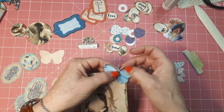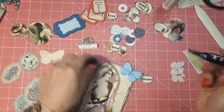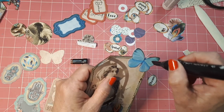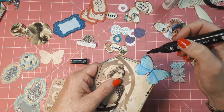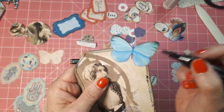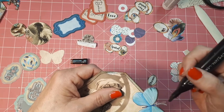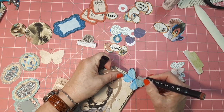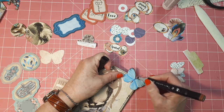Okay. I think I have them together. Yeah, I did. Let me just do this. But yeah, with the scan and cut, you can cut out butterflies like this, even with these little parts. I think it's pretty cool that it's even possible. I couldn't do this with a pair of scissors. I always cut off the thingies because they're too small for me.